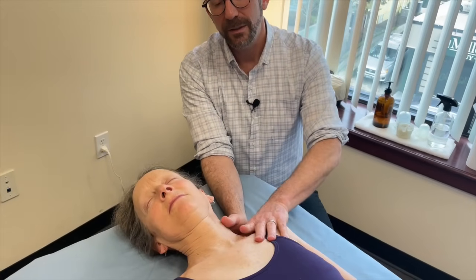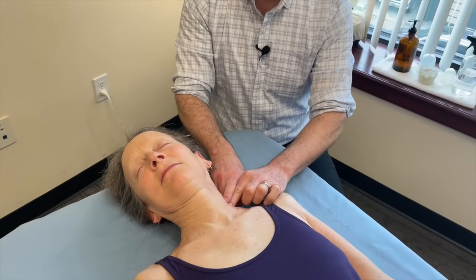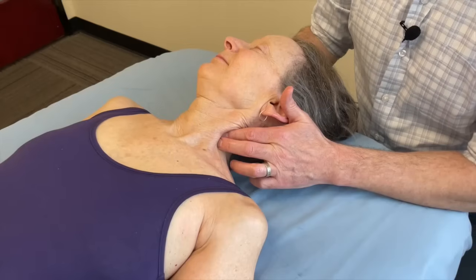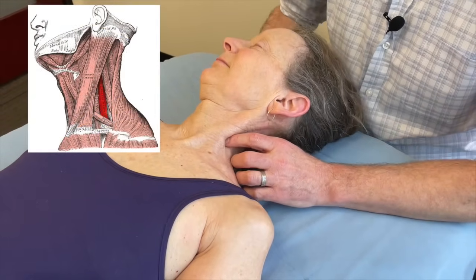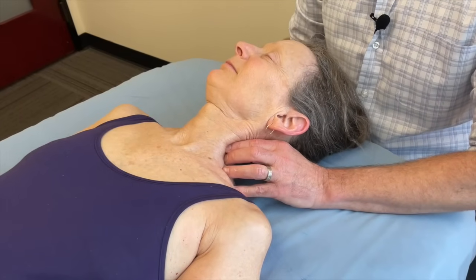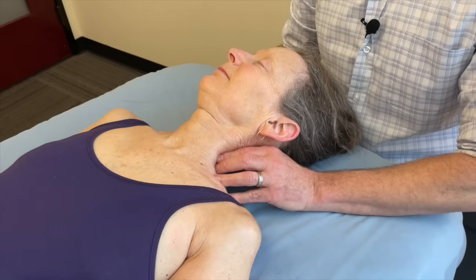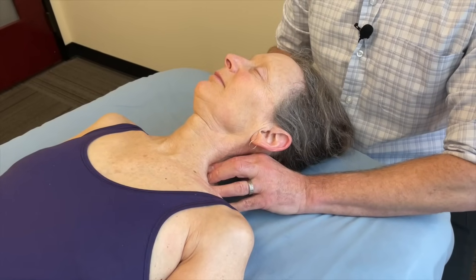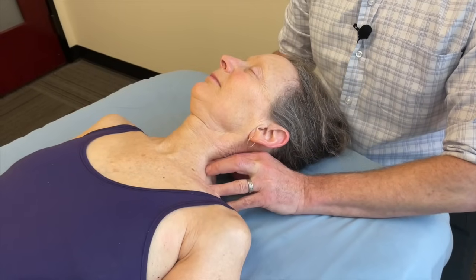Feeling really good. I think it would be great if we could get a little more motion through this section of her scalene right there. Orienting myself, I'm on her middle scalene around the level of C5. And again, we're just going to start to induce some rocking of that lower cervical spine and the normal associated movement of that scalene. The inferior, superior, inferior, superior.